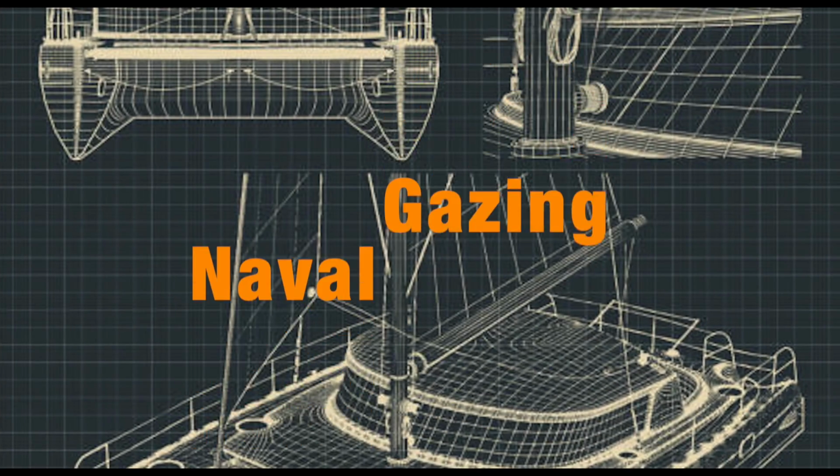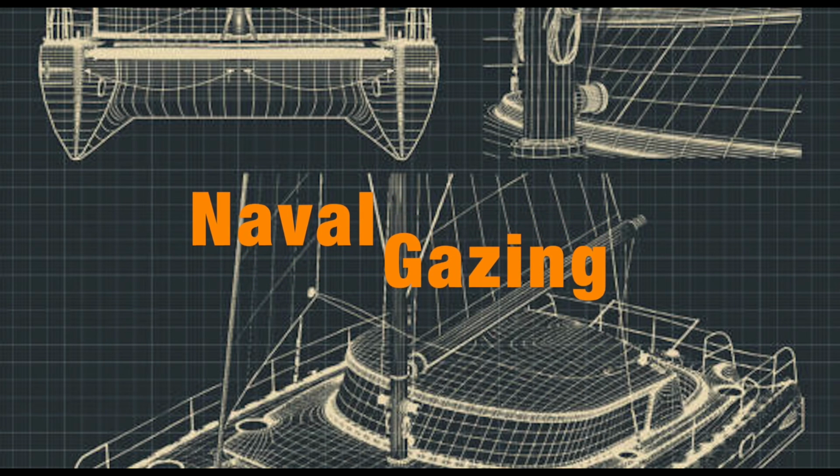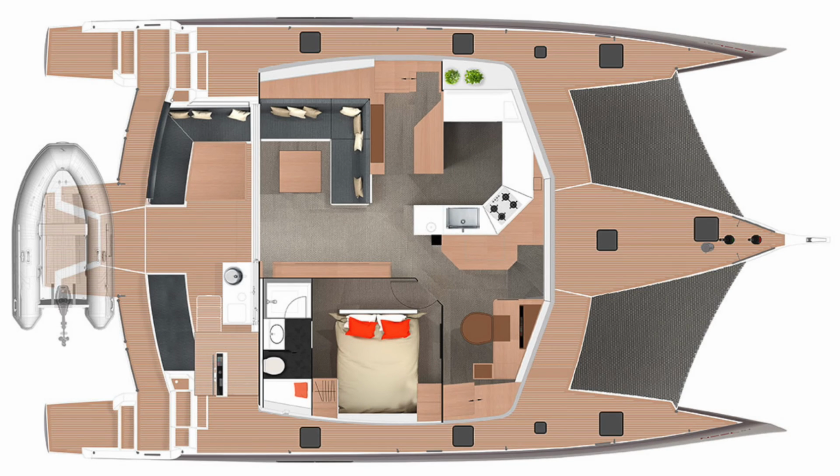Now, a little navel gazing. You will recall some time ago that it was my dream, because I love this boat. I love the idea of this boat. And after watching several episodes about the benefits of a trimaran, the primary one, other than speed, being comfort at anchor. Now, I know the sailors in the crowd will go, so what?